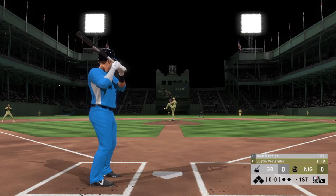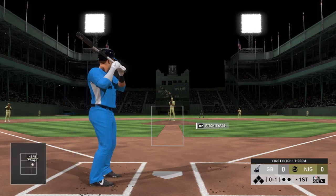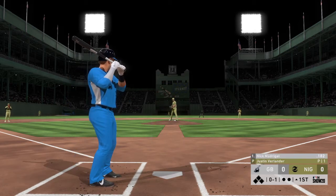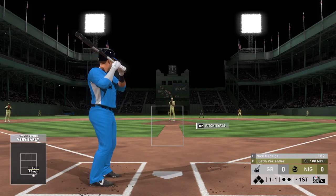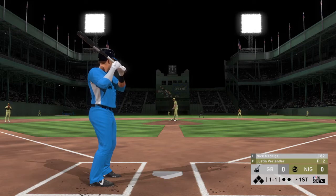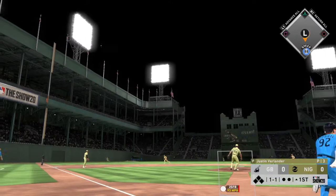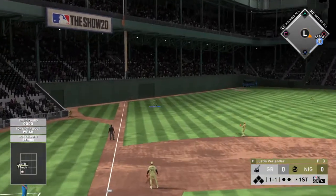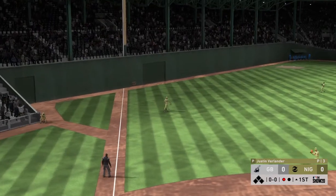Ready with the first pitch. Here it comes. Strike taken as that one catches the outer part of the plate. Check swing, but he held up in time. Ball one. If he doesn't shorten his swing up right there, there's no chance he keeps his bat back. Fly ball to straightaway left. Gonzalez comes in a few steps as he hauls it in for the first out.